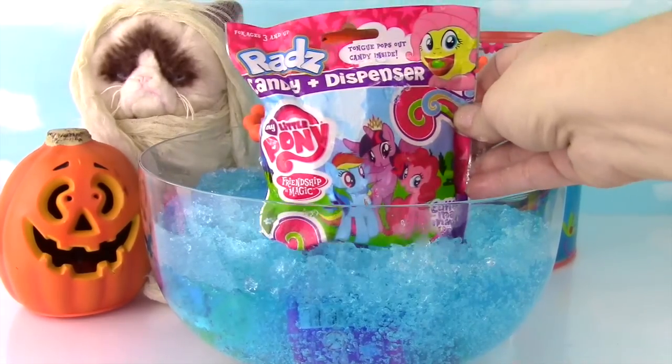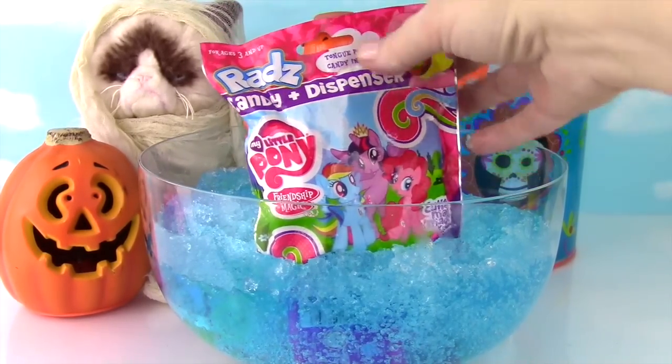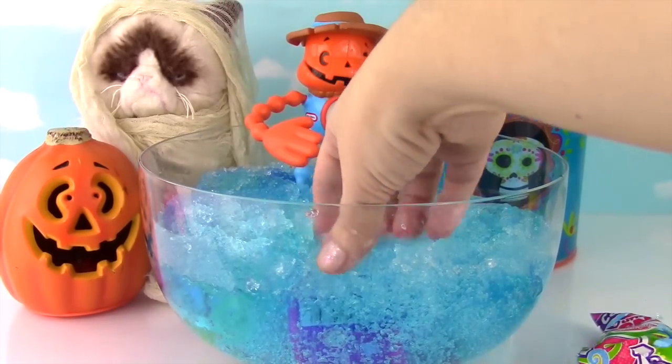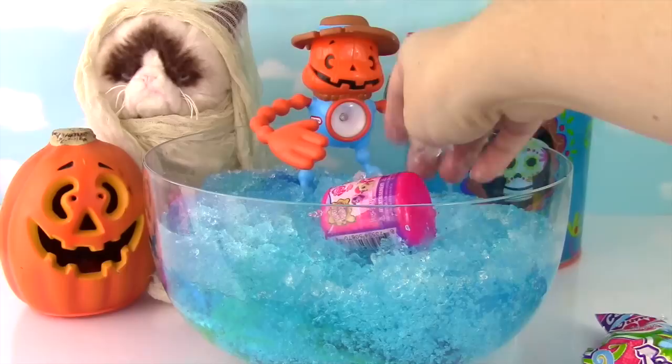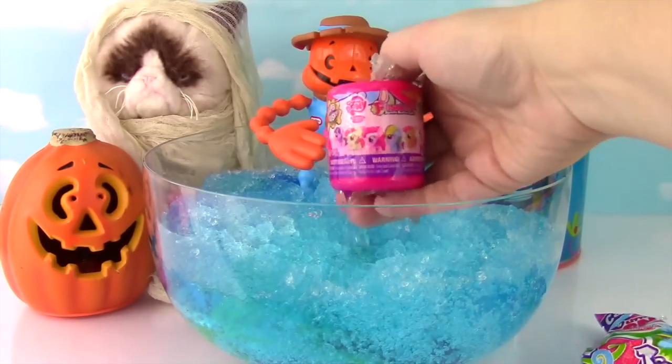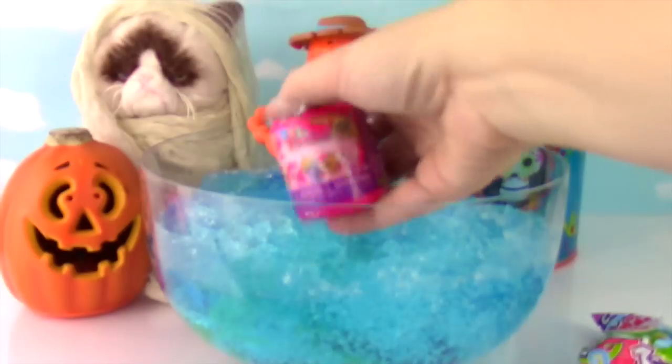Oh, yes, I have never opened one of these. It's a My Little Pony Rads candy dispenser. That is awesome. Time to dig back in here. See something down here. Oh my goodness, this is the My Little Pony show. It's a My Little Pony fashion. Oh, that will be awesome.